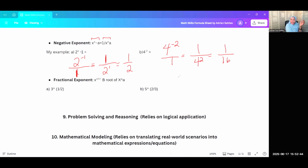Let's say, for instance, you had something like 1 over 3 to the negative 2 power. In order to fix it, this is already on the bottom. You would just flip it, and it'd be 3 to the second power, which would be 9. You just flip it from the numerator to the denominator, denominator to numerator, and you make it positive, and that's how you solve that. So we'll stop there. There could be more, but I think that's the basics.